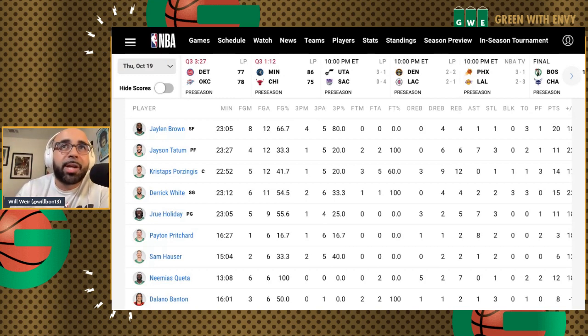20 points for Jaylen Brown, 4 of 5 from the three-point line, 8 of 12 overall, and a half-court shot that didn't count. So he was definitely feeling it tonight. Tatum, 11 points, 7 assists, 6 rebounds, 14 points for Kristaps Porzingis to go along with 12 rebounds.